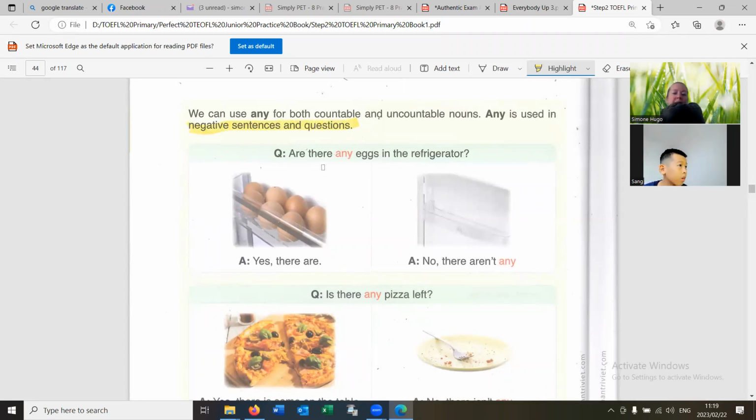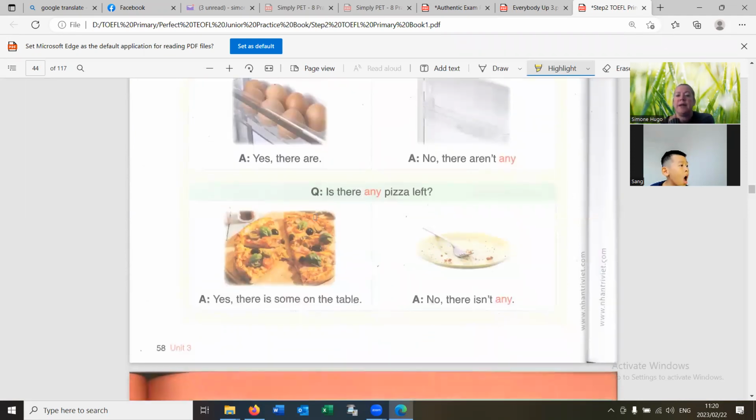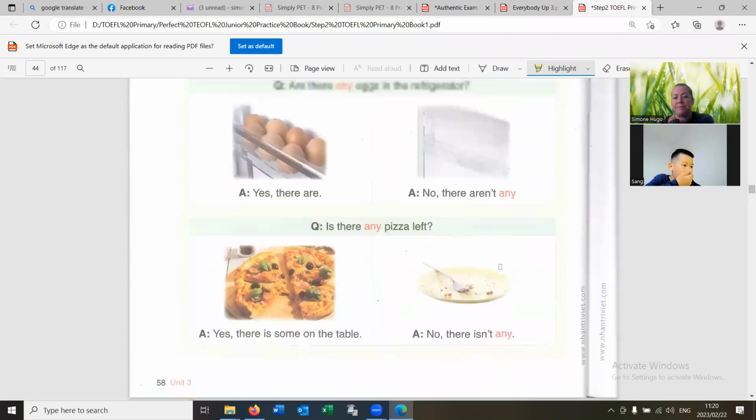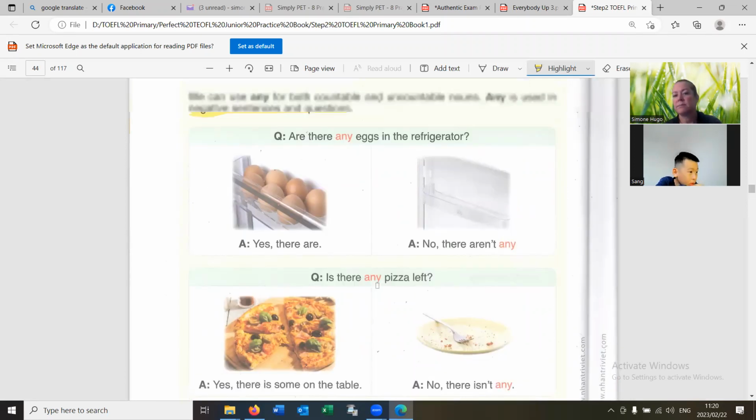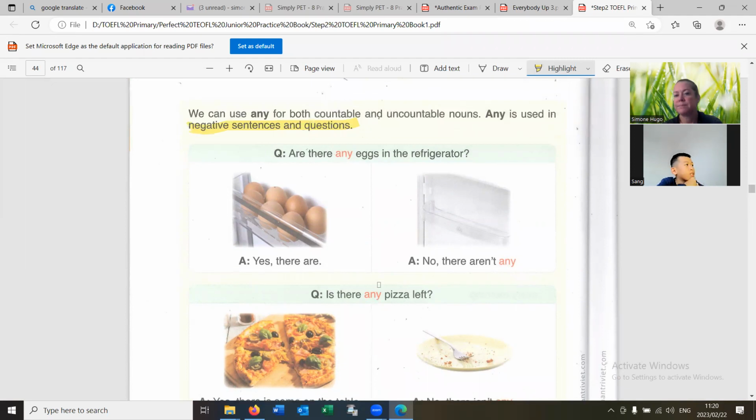Are there any eggs in the refrigerator? Yes, there are. No, there aren't any. Is there any pizza left? Yes, there is some on the table. No, there isn't any. Do you understand? Yes. Okay.